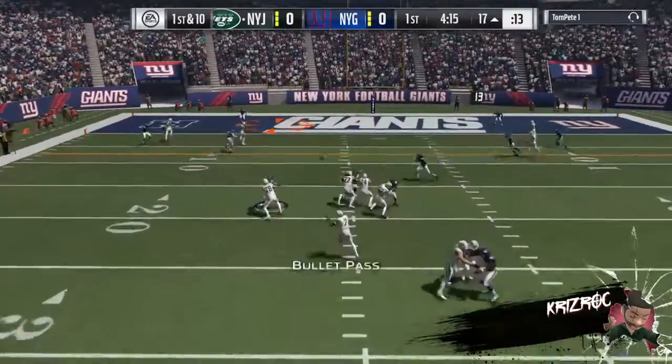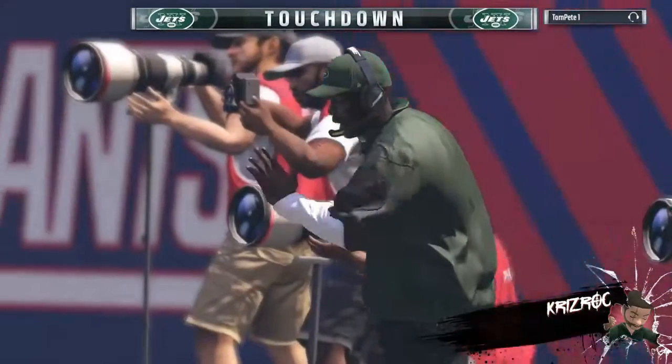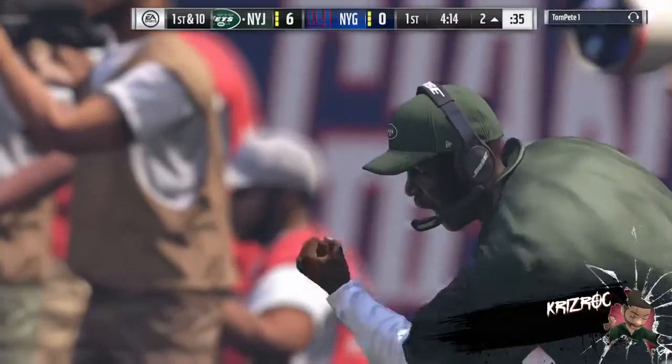From the red zone now, Smith. And this will be caught in the end zone. Touchdown, Jets. Jeremy Butler.